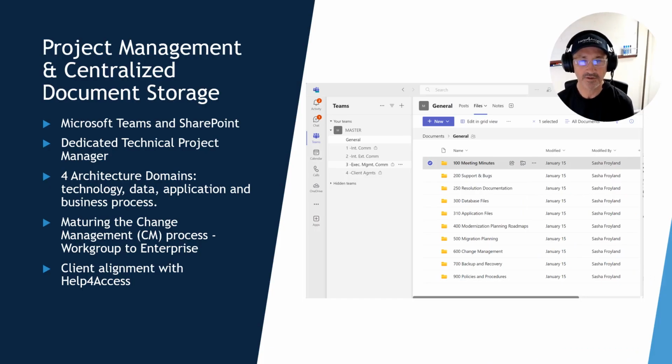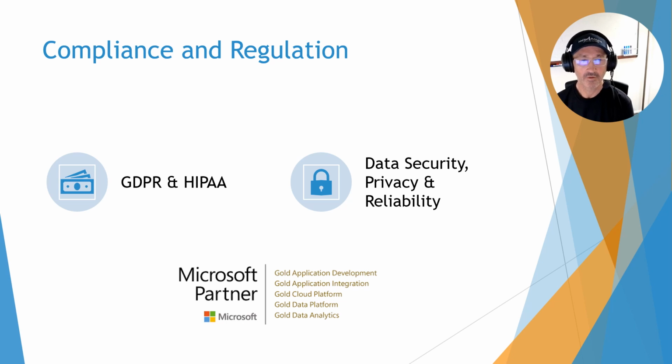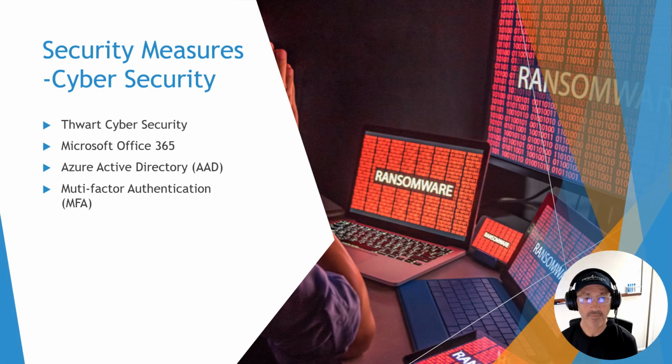Our project management uses a centralized repository for data storage. This is in Microsoft Teams, where we have standardized a set of folders that make it very easy for you, or anyone, to understand where we are in the project and where the applicable files, status reports, and project plans are. We comply to the highest levels of data security and HIPAA compliance in order to keep our Microsoft Gold partnership. And security is of utmost importance.